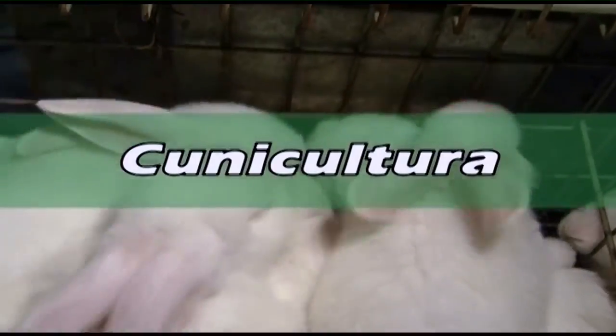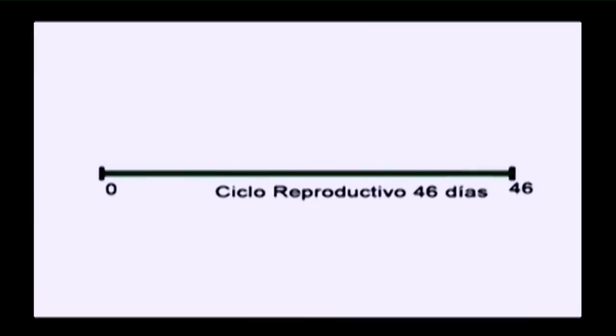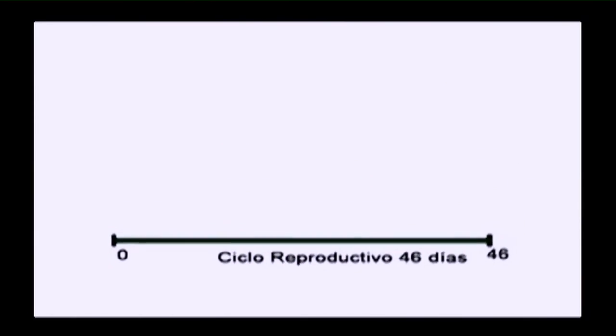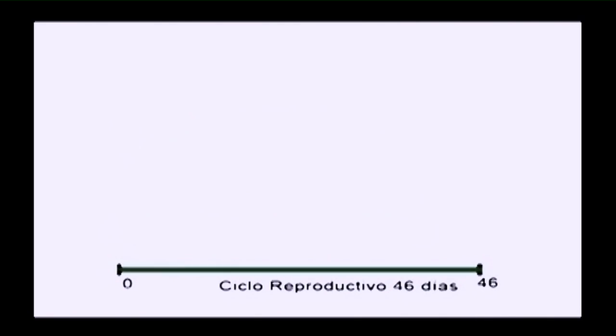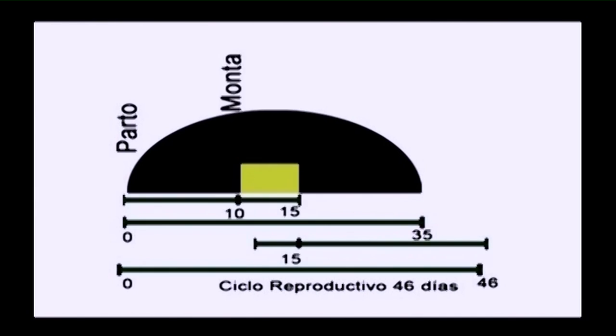Cuniculture. Reproduction. The reproductive cycle of female rabbits lasts 46 days. The cycle begins with a birth on day 0. Here it begins a 35-day lactation. However, 10 or 15 days after giving birth, there is an option of a new service of the female.